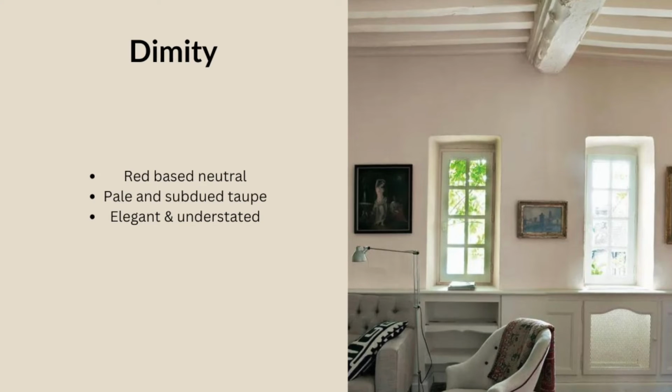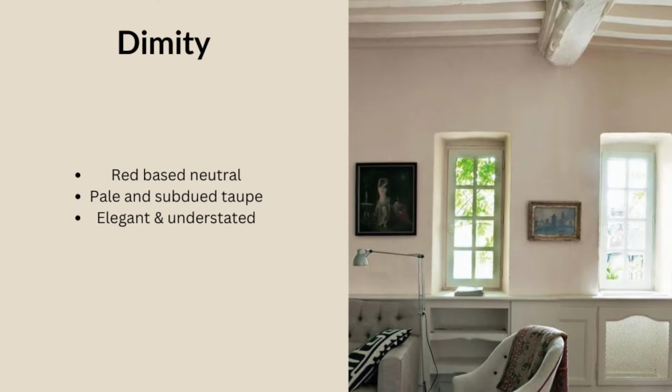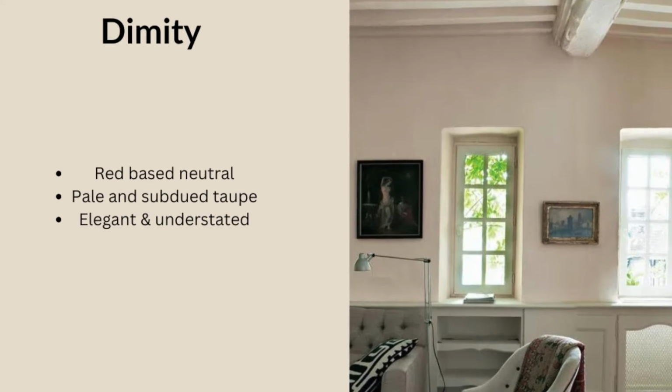Now, Dimity is another that I absolutely love. It's classed as a warm neutral. It's got a red-based undertone to it. Again, it's not a true white. It's classed as a pale taupe, and I just think it's such a beautiful colour. I think when you are picking whites, there are hundreds of different whites on the market, and some of them might not look like a white to you. That's probably because you're trying to compare it to a bright white. Now, Dimity is just amazing for adding that warmth to a space. It's not got a yellow undertone. It's great for almost any room, no matter the orientation.